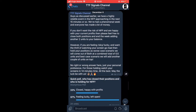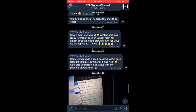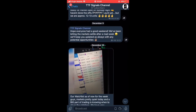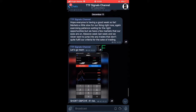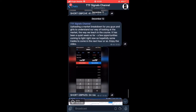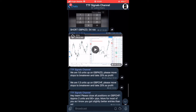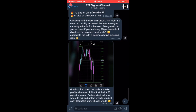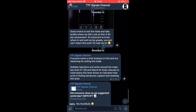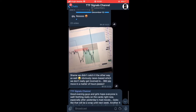And let's just take this as an example. Last week was actually quite a quiet week for us. We only placed 3 trades last week, of which 1 of them lost and 2 of them won, okay? That still means we are profitable over the week. We still secured over 200 pips. We still secured 4 units, I think just over 4 units, which means that if you're risking 5% per trade, you've actually had a 20% growth in your account based on just that last week, just those last 3 trades.